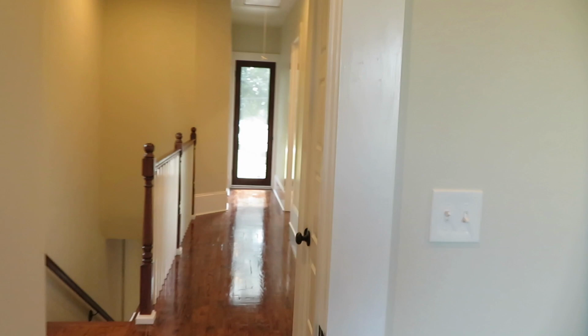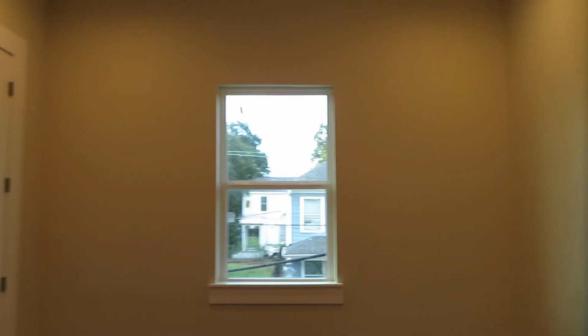But we're offering this place at $325,000. It's really an exquisite opportunity to get a corner lot on Jackson Ave.